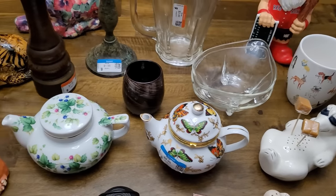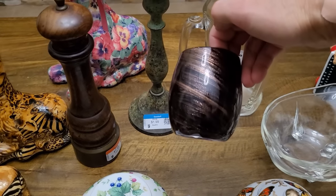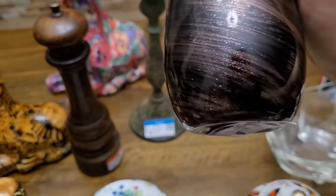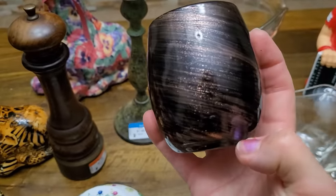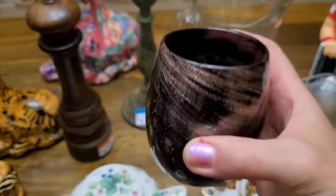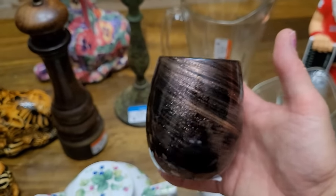Last but not least, the item that fooled me. I honestly thought I had found a Glassybaby. You can see that it has the glass base. In looking at it, see that glass base there? I don't know if you can see, it's clear. It's just not quite thick enough for Glassybaby. I think the size is not quite big enough.